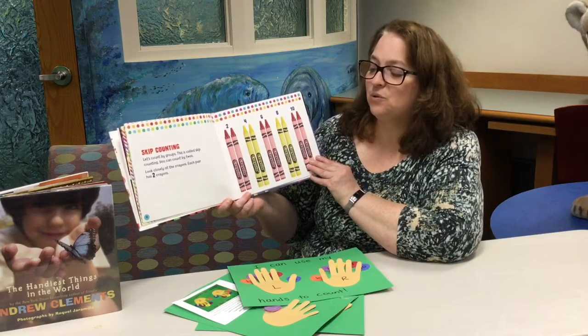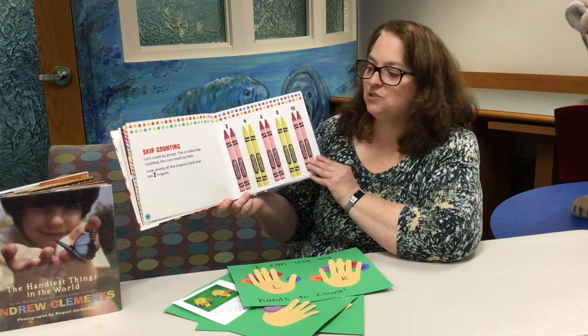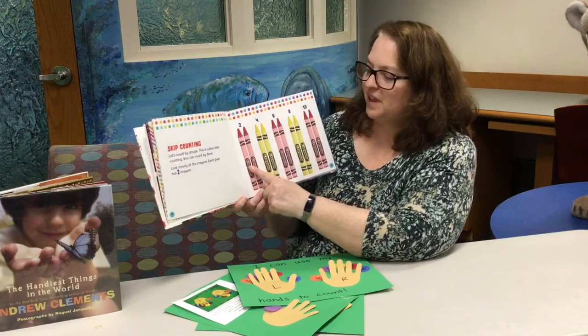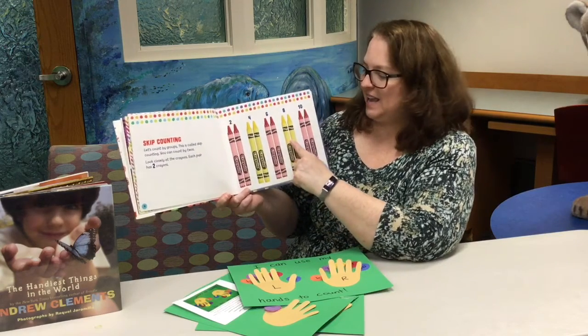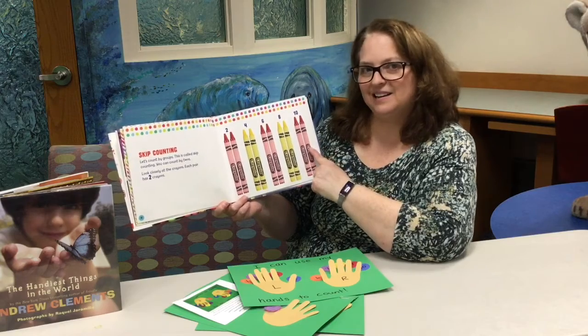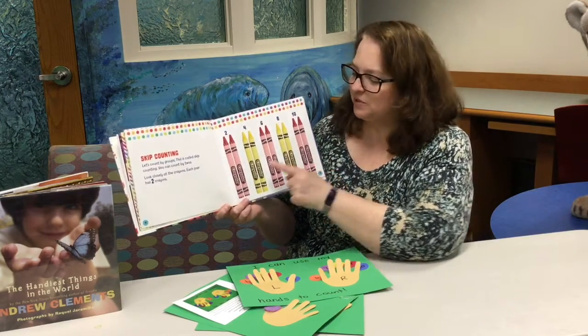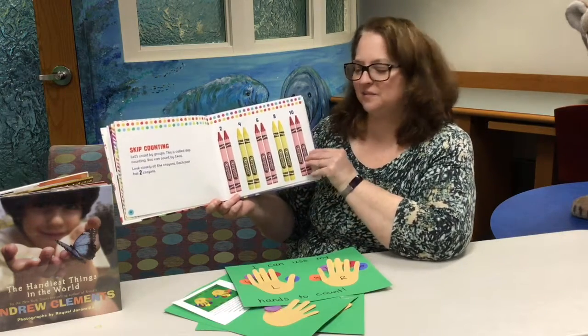Now this kind of counting is called skip counting. Let's count by groups. You can count by twos. Look closely at the crayon. Each pair has 2 crayons. 2, 4, 6, 8, 10. So I counted by twos, just the even numbers, and it made a pattern. Red, yellow, red.